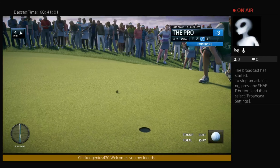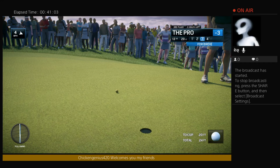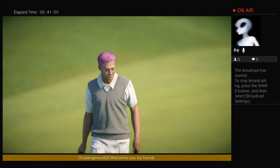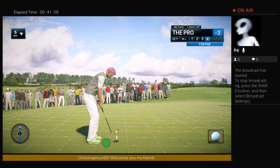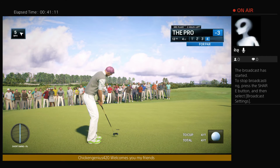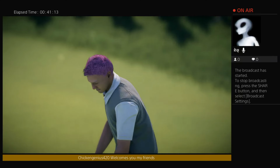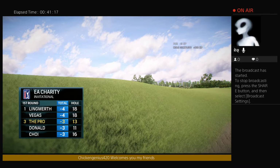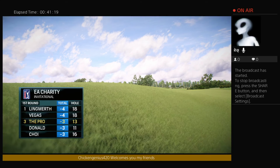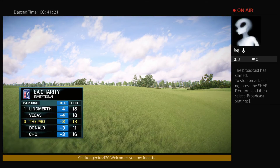How does that not go in? Amazing. Stroke looked good. Line looked good. Just did not take that final break. Standing over this putt, concentrating on the read. Frank, a solid par right there, maintains his position.